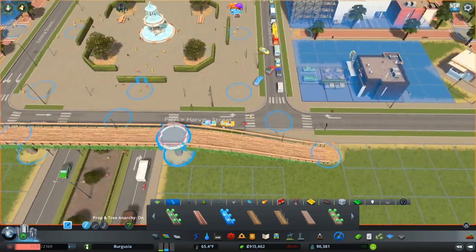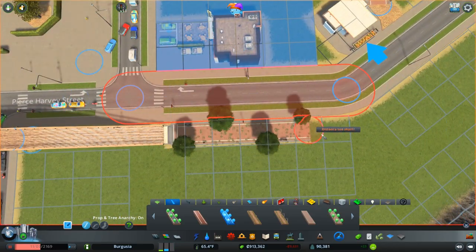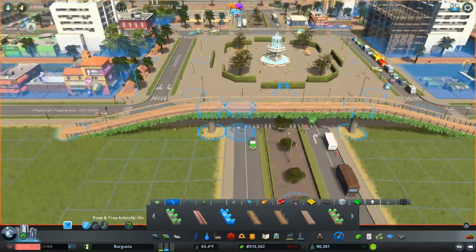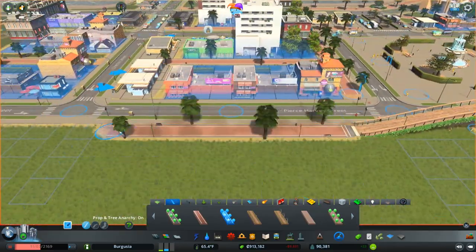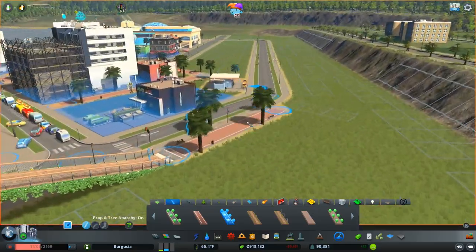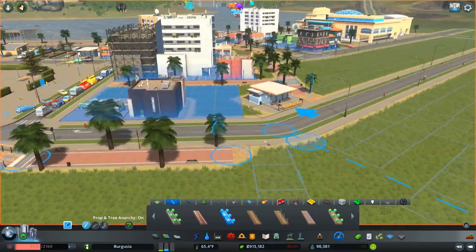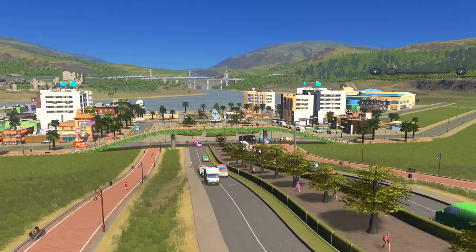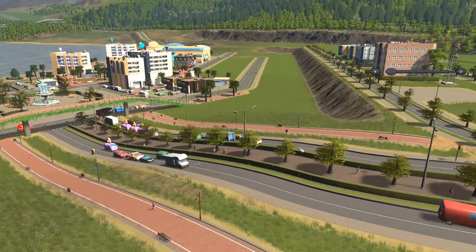And then how is the transition if we switch back in to palm tree here? I don't think it's too bad. It's not something I usually do to switch path types like this, but I guess we'll see how it plays out. Yeah, so we're getting quite a nice view. I do like the way it slopes down like this.